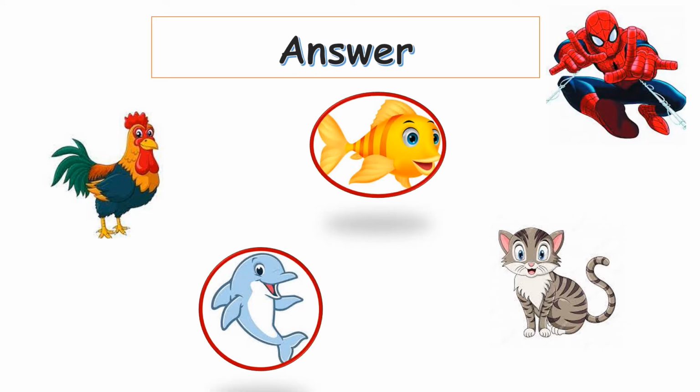Here is the answer, children. The correct answer is yellowfish and dolphin. Yellowfish and dolphin.